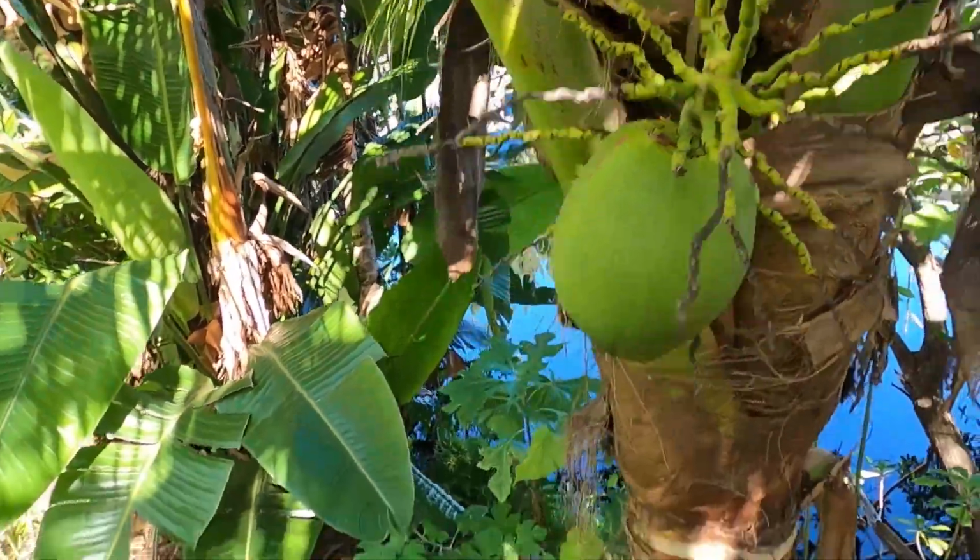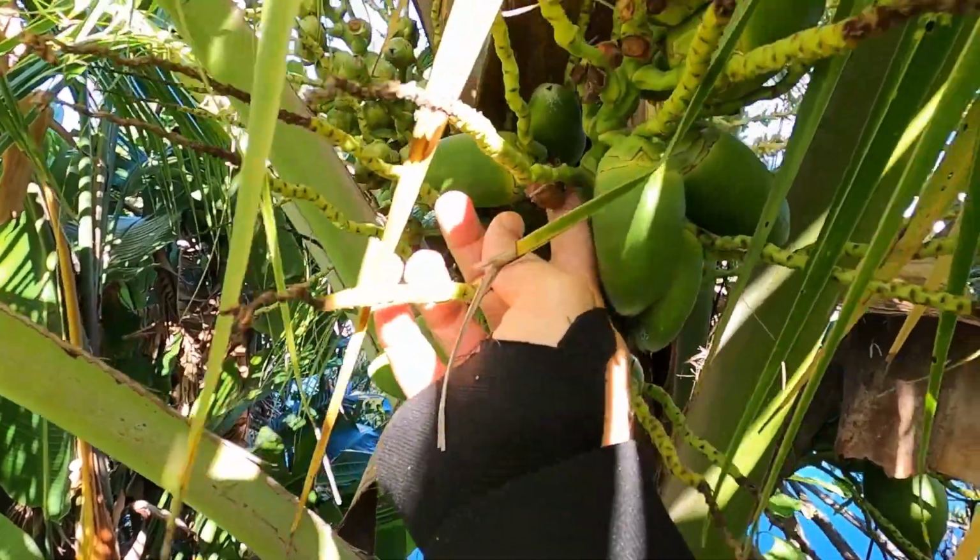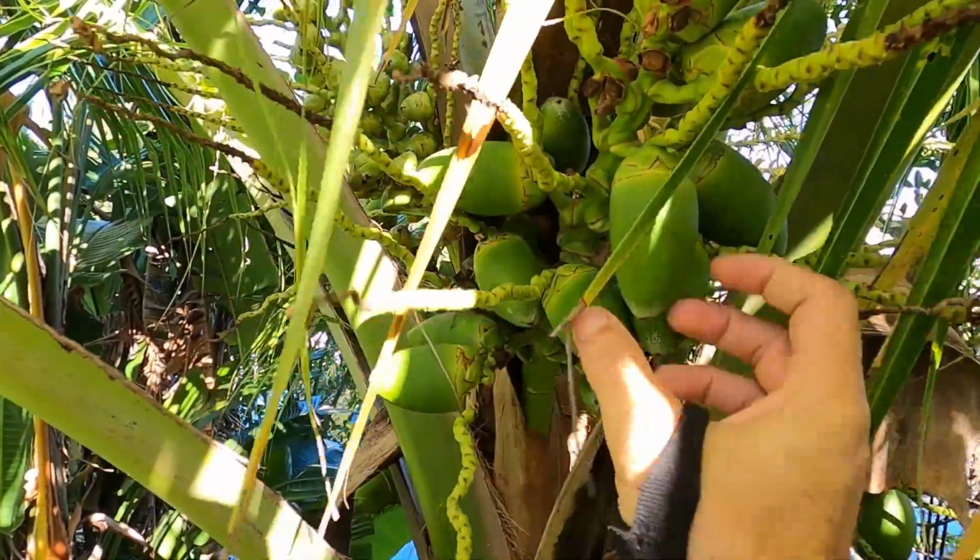So you don't get all. See, that one just fell off. Not every one of them turns into a fruit, but see, these are females that aborted, and these are ones that made it.